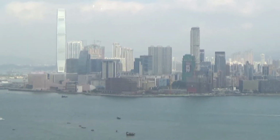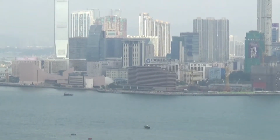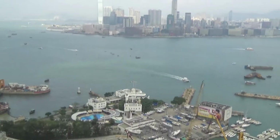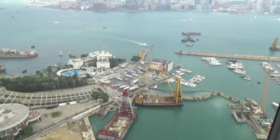Unfortunately, it's a little hazy out there right now, so I'm going to pull back here and we'll take a look on the Hong Kong Island side down here and just kind of take a quick look around TOTTS.